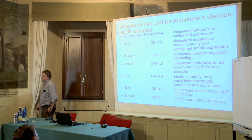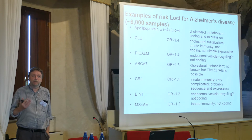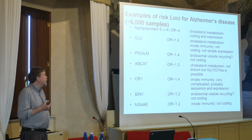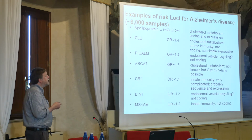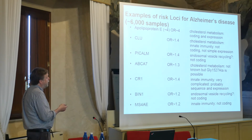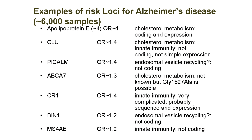A list of genes, however, is rather boring because really what we're interested in is processes. So what do these genes have in common? And the answer is, and we could see this from the first 7 which were identified: ApoE was identified before, as I mentioned, cholesterol metabolism. The next one was clusterin. This is also involved in brain cholesterol metabolism. It's also involved in the innate immunity and the complement cascade. This was the next identified, then PICALM. This is involved in a process called endosomal vesicle recycling.